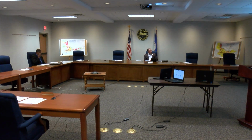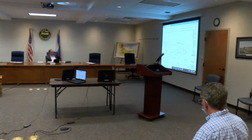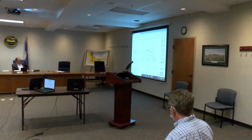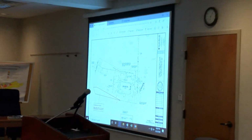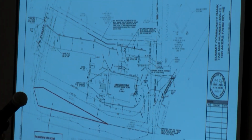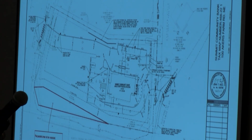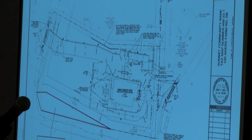If you can turn on the property line layer on our GIS, it can show you. Basically, that little diamond-shaped area is right-of-way that they would like to add to the bank lot. The town doesn't have any particular use for it. I don't feel like we would put a bus stop in there, personally. If we were going to have a bus stop, I would send them up Acres Farm Road to turn around and stop there.